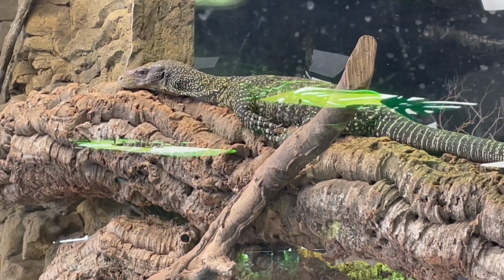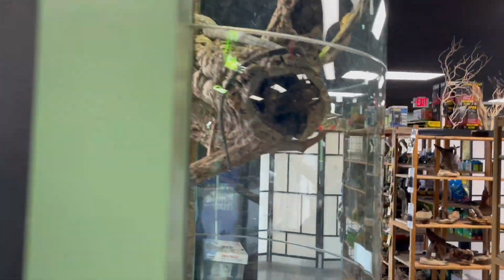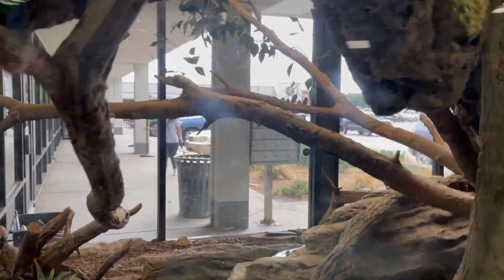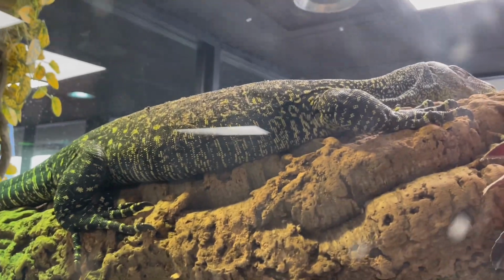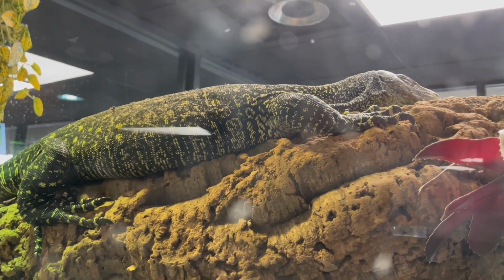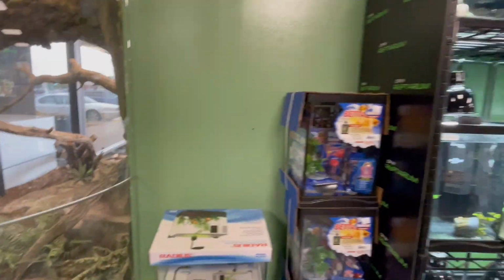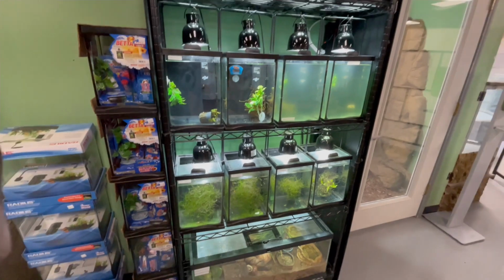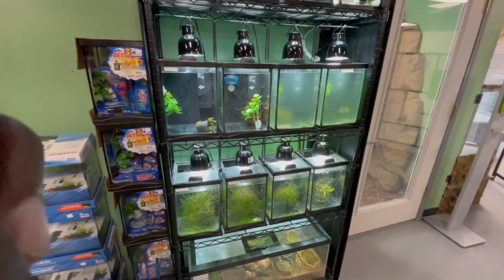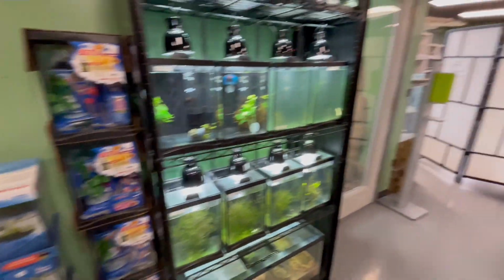Look at that, man. That's cool. You don't see those every day, so it's definitely a highlight. So another one. Let's see if we can get this view right here. Look at that, man. It's cool. Let's see. They got some aquariums in here. I guess they grow snails. They got the setups for everything like that.